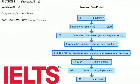Test 4, Section 4. You will hear a tutor giving some business students instructions about a finance project. You now have 30 seconds to read questions 31 to 36.